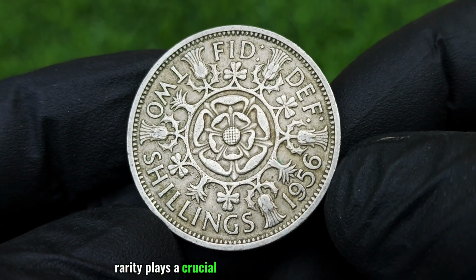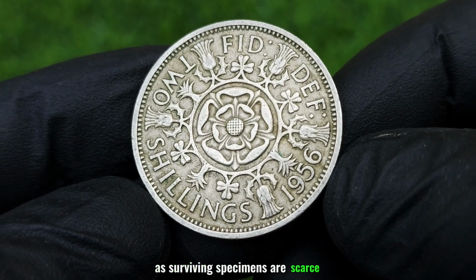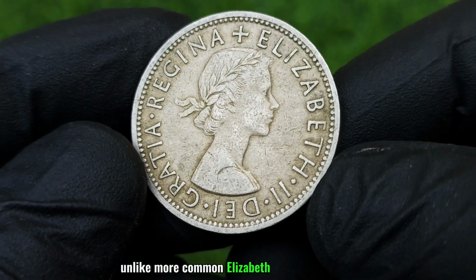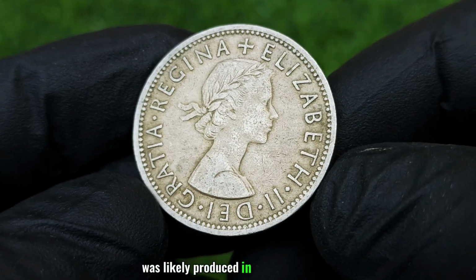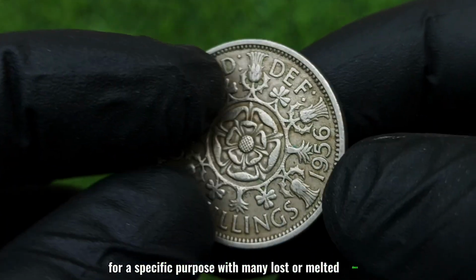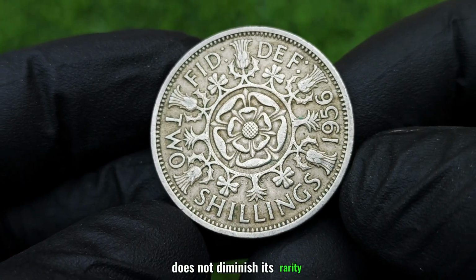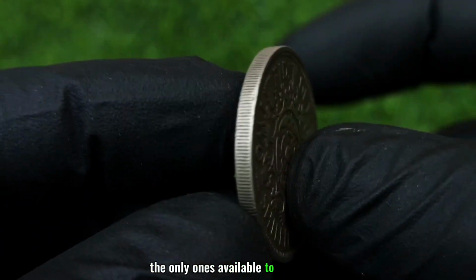Rarity plays a crucial role in this coin's desirability, as surviving specimens are scarce due to low original mintage and attrition over decades of circulation. Unlike more common Elizabeth II coins, this bicentennial issue was likely produced in limited numbers for a specific purpose, with many lost or melted down in subsequent years. The dirty condition of this particular example does not diminish its rarity. In fact, well-worn pieces are often the only ones available to collectors.